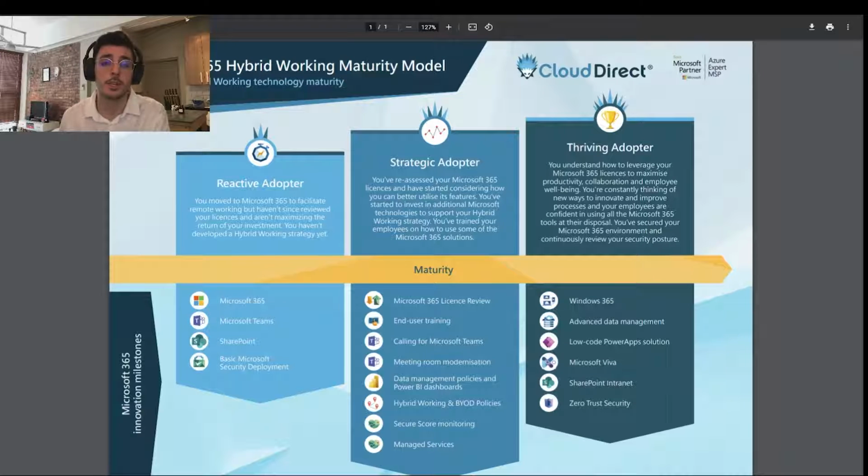It's also worth mentioning that within this Reactive Adapter phase, it's not something you should feel ashamed about if you find yourself here. Having had the foresight at the start of the pandemic to have actually taken on a solution like Microsoft 365 is a feat in itself. And having that as your foundation has now opened the door to various other security, productivity, and collaboration innovations that are available within the Microsoft 365 stack, which otherwise would not have been if you hadn't deployed Microsoft 365.